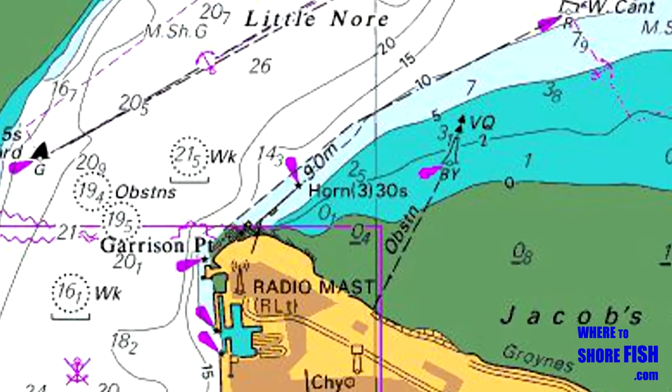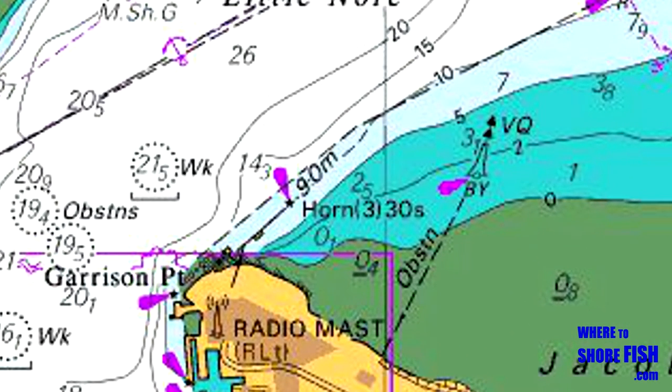The point also offers the deepest water you can fish into from the Sheppey beaches. If you can drop a cast this side of the jetty, the chart shows you're in at least 5 metres of water.